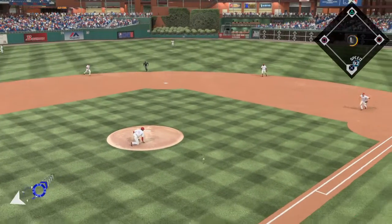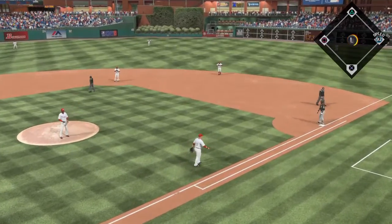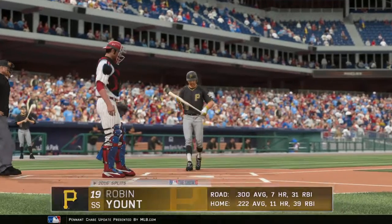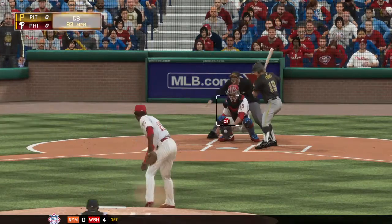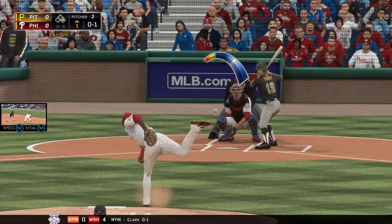Well, Matty, you take a look at that WHIP, less than 1. What that means, he's allowing less than 1 base runner per inning. Outstanding. Robin Yount will stand in, and as you can see, the numbers away from home have been much better once he gets out on the road.